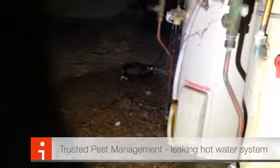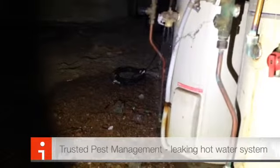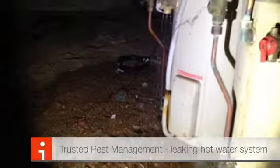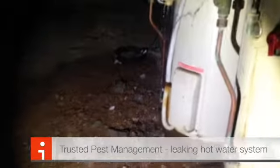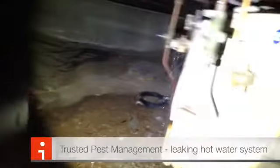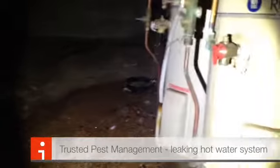Now, there is corrosion on that fitting there, so this leak has been happening for a long time, like I'm talking possibly years. And look at the moisture issue that it's created. So it drains away. But guys, this is a perfect example of where termites can start to arise.